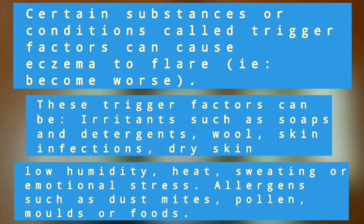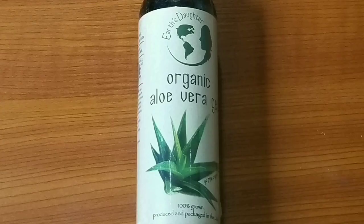So if you have eczema, then you need to get X Daughter organic aloe vera gel. That is what you're going to use to cure your skin condition. Now you know some of the things that are causing eczema, so that even after you have finished using this Earth Daughter organic aloe vera gel, you need to be cautious about such things so that eczema doesn't come back again. You need to take note of the kind of soap that you're using, the food you're taking, the heat, or if you're in a low humidity area, so that after using this organic aloe vera gel to cure the eczema, it doesn't come back again.